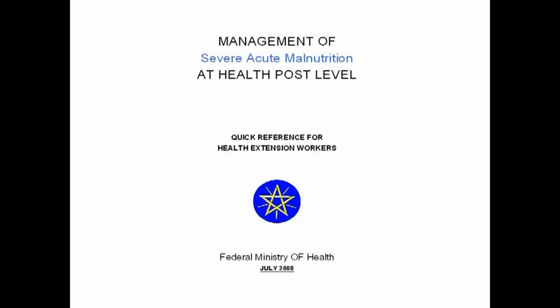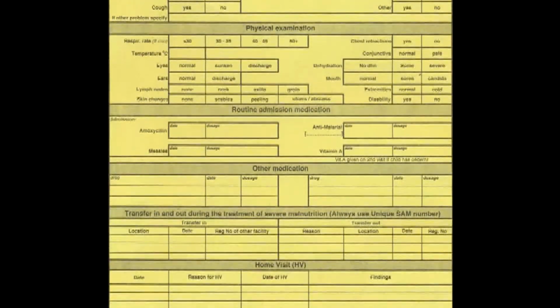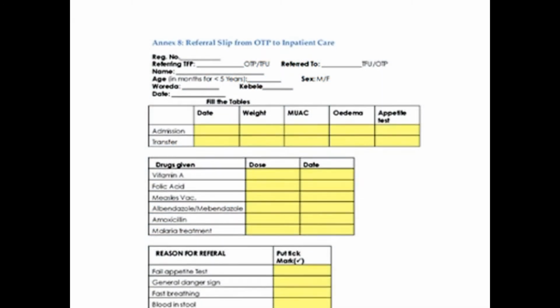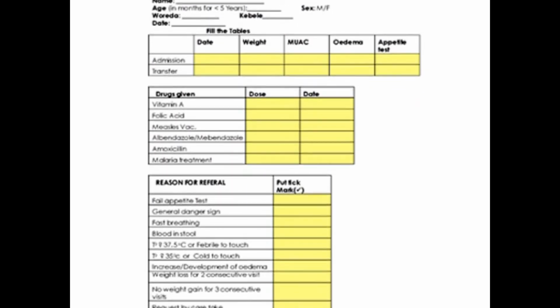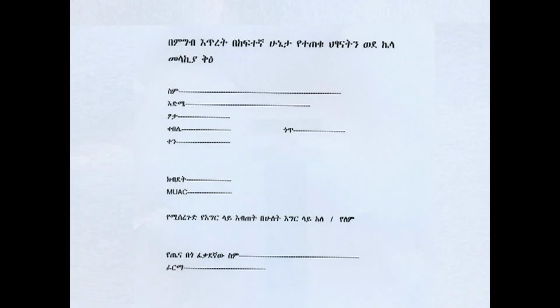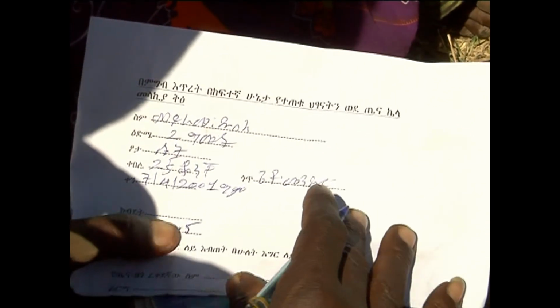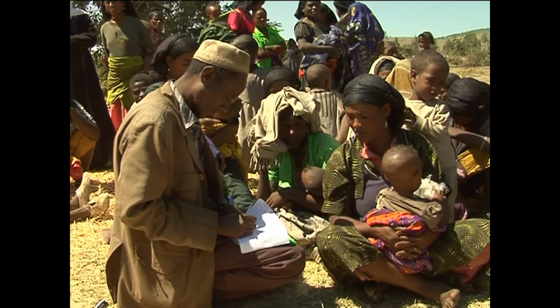You will need OTP cards, which you will use to register and monitor the progress of children taking part in your outpatient treatment program. A registration book will be required where you will document children who enter and leave the program. You will need referral slips, which you will use to refer patients with medical complications to therapeutic feeding units or inpatient units. You will also need referral slips, which volunteer community health workers will use to refer children to the health post or OTP.